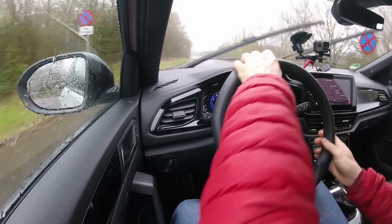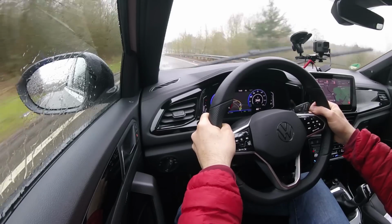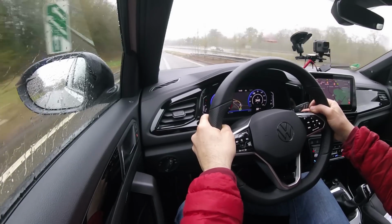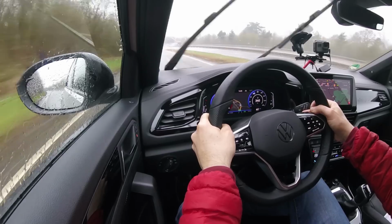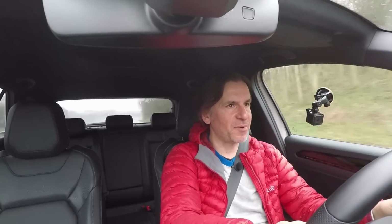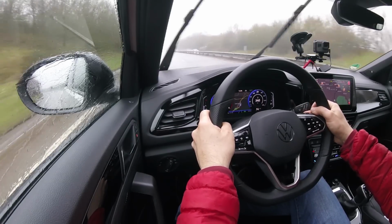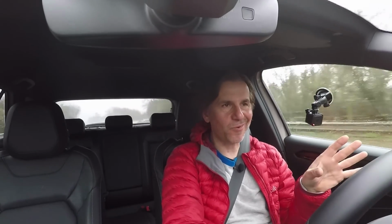Now let's get on to the very convenient A5 dual carriageway, which I think is 70 miles an hour here. Let's see how it cruises. Okay, so that's 70 miles an hour, and we're in top gear, in 7th gear. There does seem to be quite a bit of road noise.